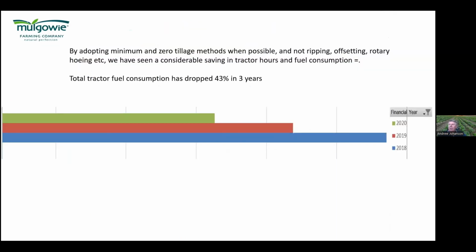By adopting the minimum and zero-till methods when possible, and not ripping and offsetting and hoeing, we have seen a considerable saving in tractor hours and fuel consumption. And that's just the figures from the Byrne property over that 3-year period.